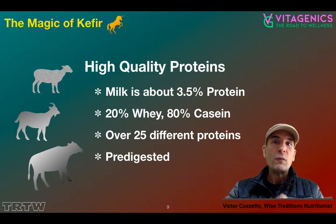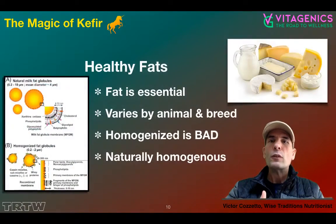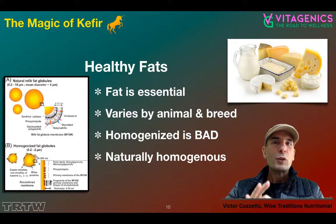Actually, this is where we finished last time talking about proteins. So now I'm going to move over to slide 10 and start talking about healthy fats. I'll try to keep this as quick as possible for you guys.